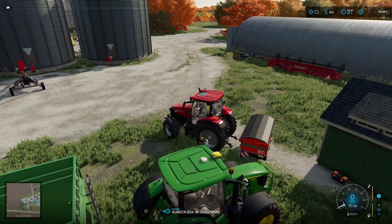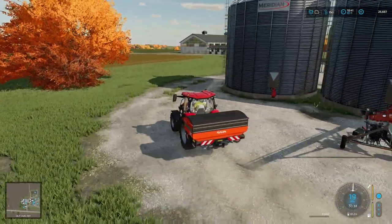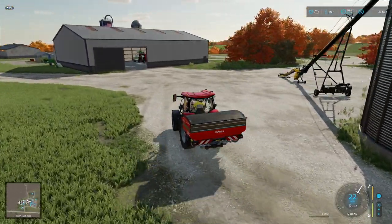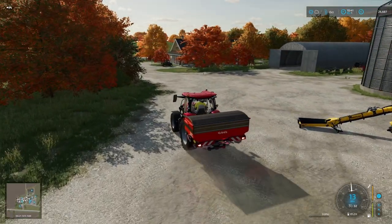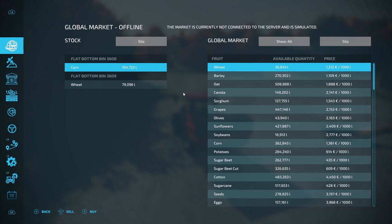Okay, so what we did want to do is have a look and see what we got in stock in terms of the corn pricing. We've got 104,000 litres of corn and 79,000 litres of wheat. So wheat and corn, 1-3.